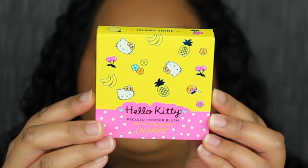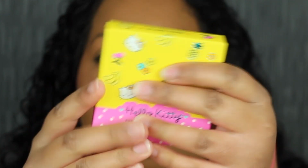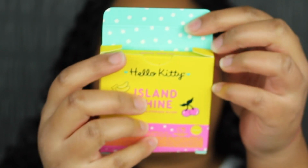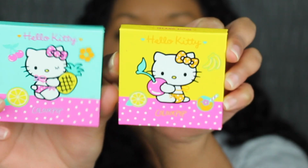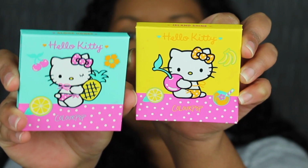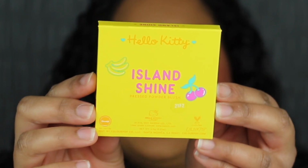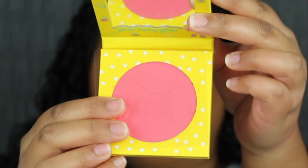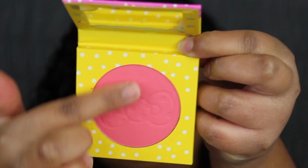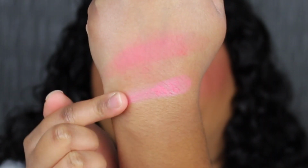The second blush shade in this collection is called Island Shine. Again, really beautiful packaging. On the inside, it has the white polka dots with the teal background. Similar to the first blush shade, the packaging. Here's what the back of the shade in Island Shine looks like. Ooh, another beautiful blush shade. Let's see what the shade in Island Shine looks like. Ooh, this is a softer pinky shade.